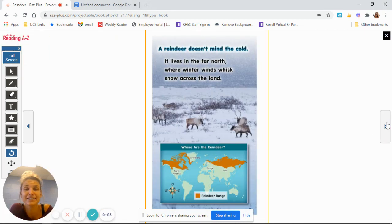A reindeer doesn't mind the cold. It lives in the far north where winter winds whisk snow across the land. And in this picture, this is a map of our world. And we live in North America, that's our continent. And all the orange is where the reindeer live.